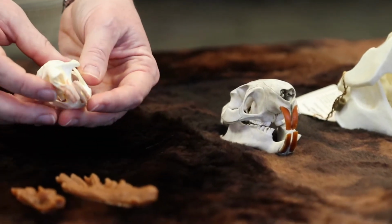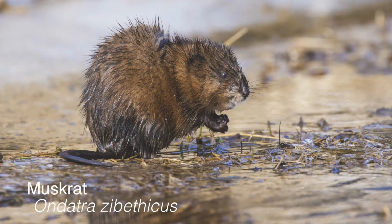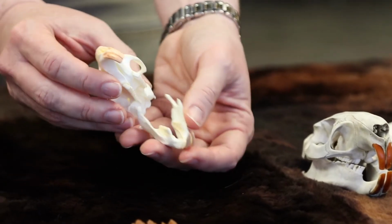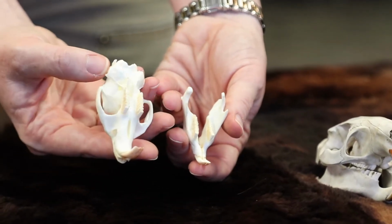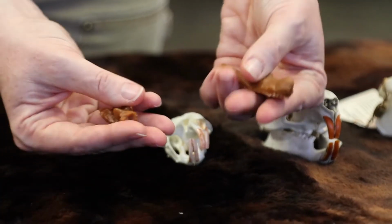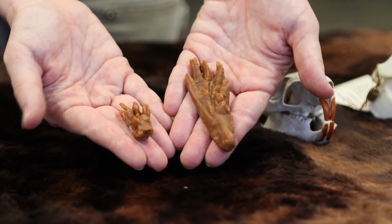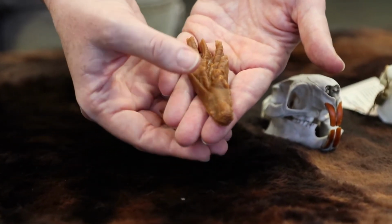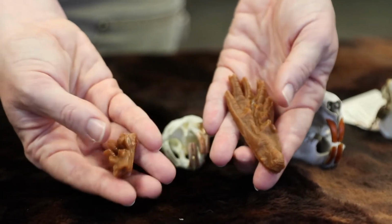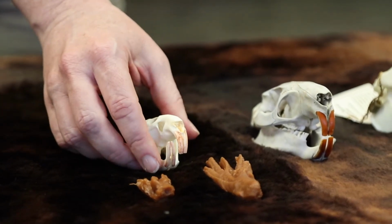The smallest one of the three is the muskrat. Again, you'll see the eye sockets on the top of the head, the large incisors, and the teeth used for grinding. In front of the skull, we have the track of the muskrat. It looks very similar to the beaver, with the larger hind foot used for propelling the animal through the water, and the smaller foot used for digging up vegetation and finding food.